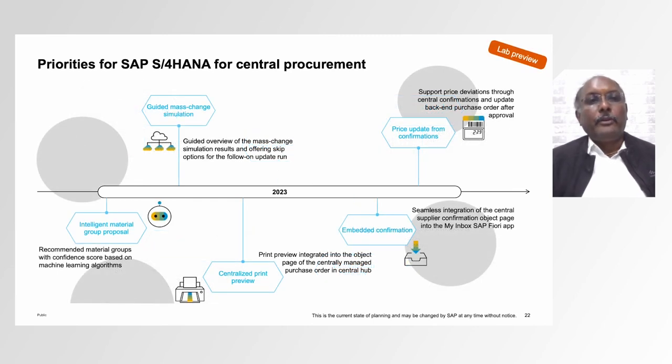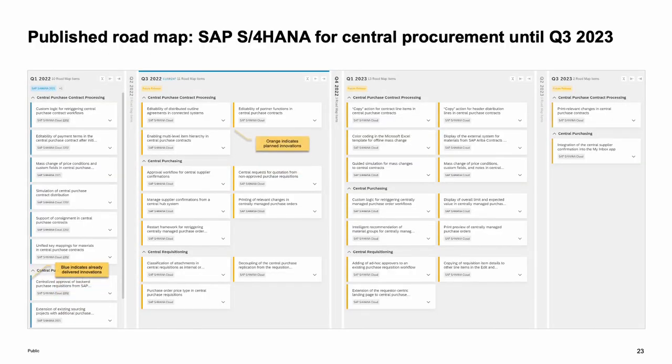Additionally, as a vision of our product, in the upcoming years, or in the releases, we are also planning to integrate the material group with the intelligent material process, which is using machine learning capabilities. And also the price output can be controlled via configurations. The price of the output can be controlled for the purchase orders. And then the price update from the suppliers can also be adjusted, or I would say the supplier can alter the prices and then send this information back to the purchasers to use it for further processing. So these are the key deliverables for this.